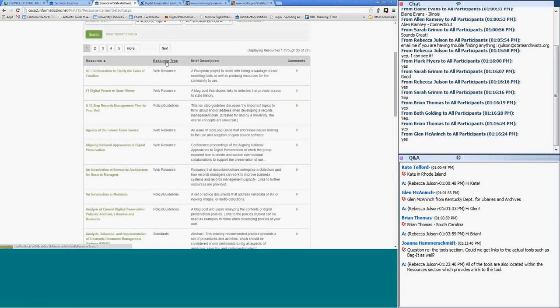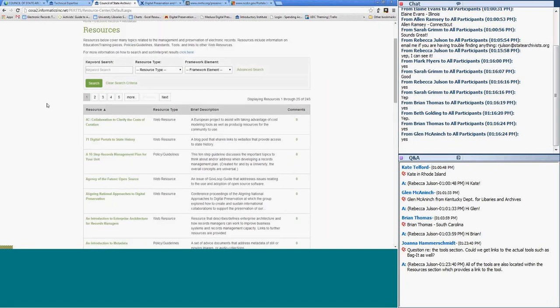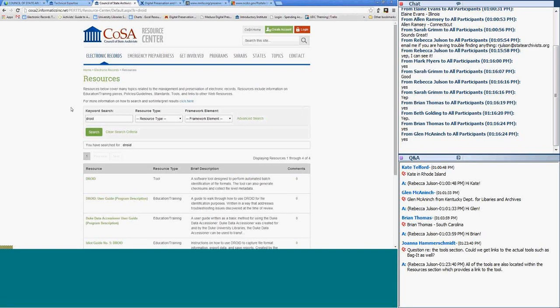Those are the 5 categories I was talking about, whether it's a web resource, policy or guideline, standard, tool, or education. You can sort by type if you want to, in alphabetical order by brief description, and you can sort by comments. There's a commenting feature on all of these resources. So if you would like to tell people that this is an excellent resource, or this is the policy and guideline that we follow, you can do that. Or a suggestion that this tool works well with this tool. But if we do a search, I'm just going to see what happens here for Droid. Search by keyword right now and click the search button.